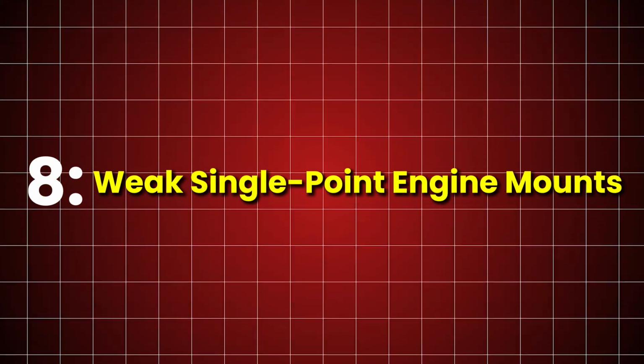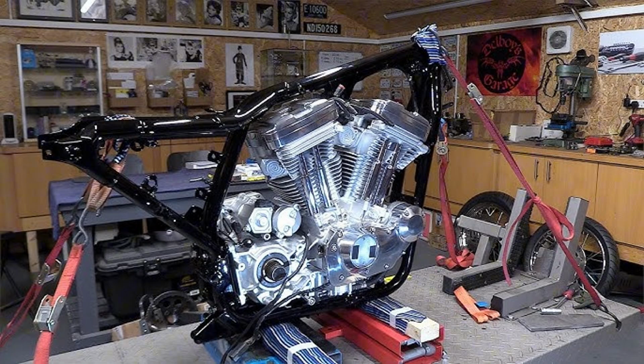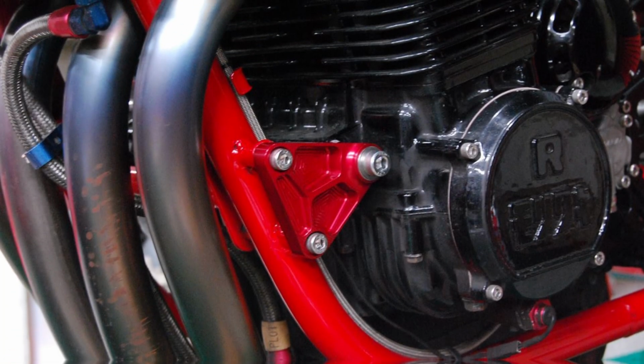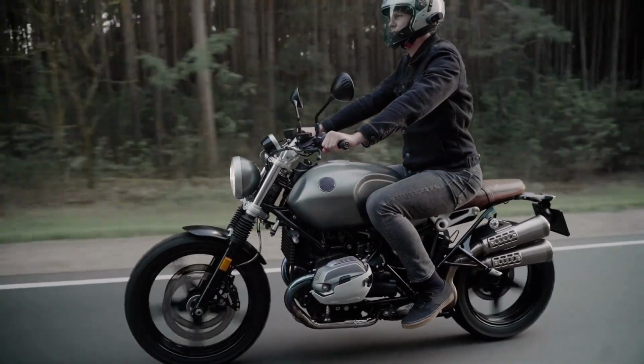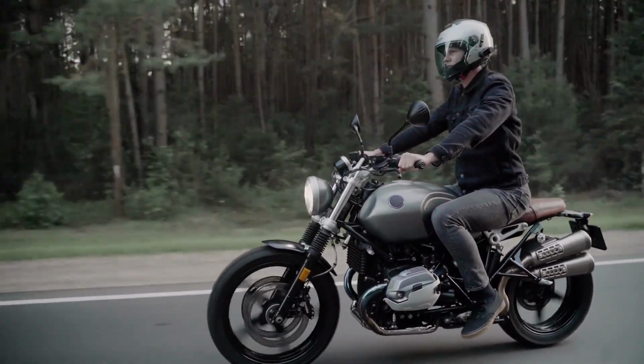Number 8. Weak single-point engine mounts. Engine mounts are what keep your motor locked solid inside the frame. So why are some manufacturers using only 1 or 2 anchor points on budget bikes? It saves cost, but causes serious problems.